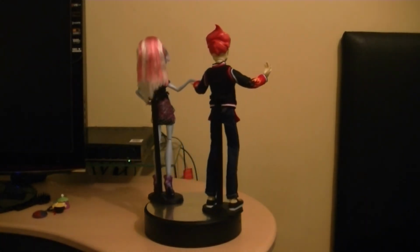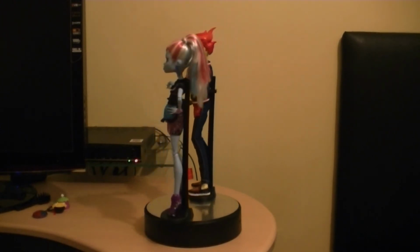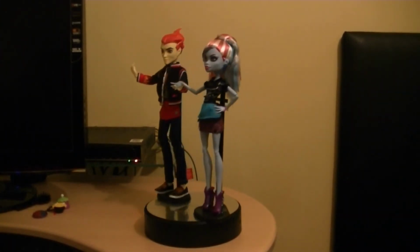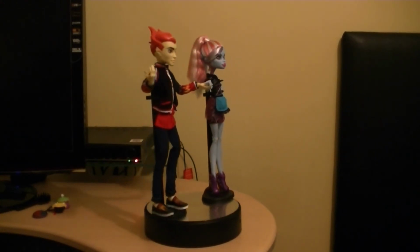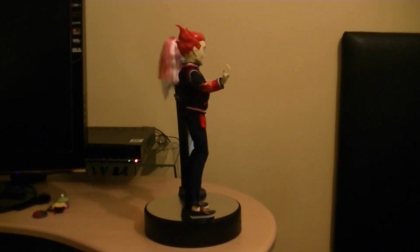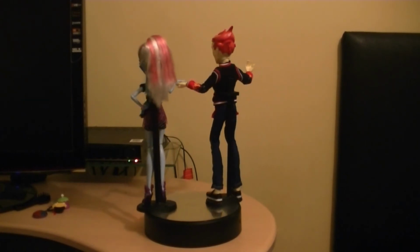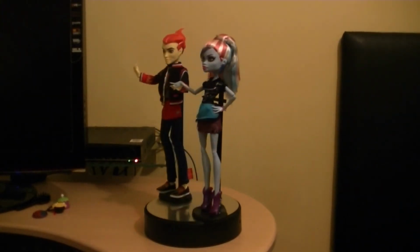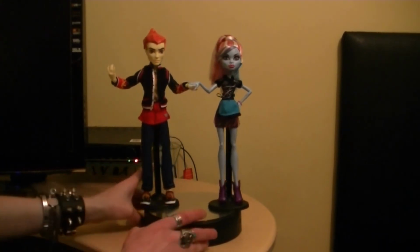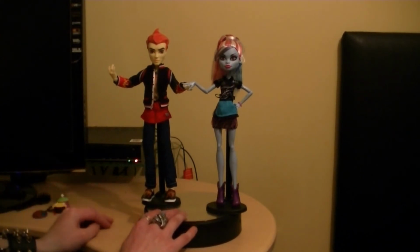They both look really good together. I just gotta admit that this is one of the best 2-pack sets I've seen so far, besides Dracula and Claude. Just a really good idea of putting Heath with Abbey. It makes perfect sense. So if you guys are looking for Heath, he's with Abbey in this 2-pack set. I don't think he's in any other sets other than this one. I don't know.